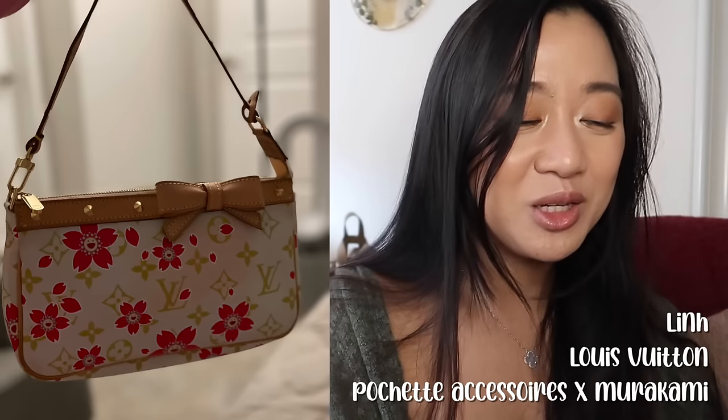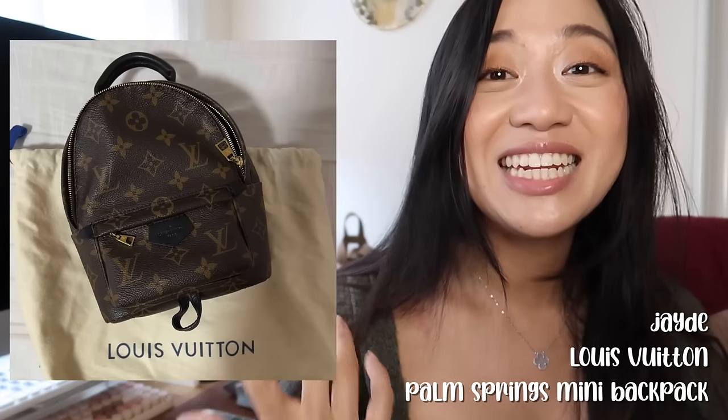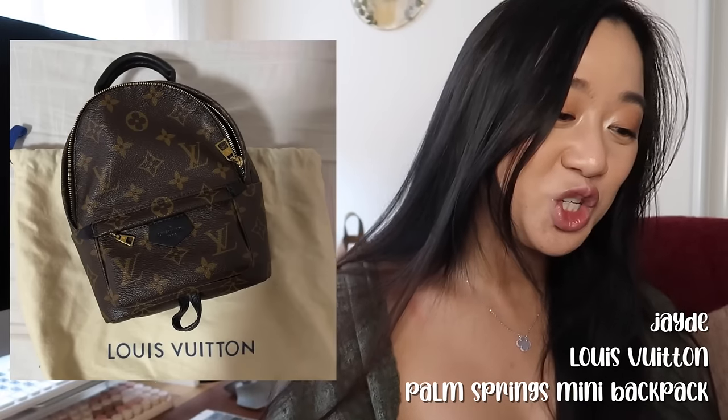I rarely ever see this one. In general, you always see the light pink, but rarely ever the fuchsia. So I think that's super, super special. Definitely recommend getting a chain extender for this bag just because the older pochette accessoires are shorter. So it's pretty tight. It becomes less of a shoulder bag and more of an armpit bag. So I personally would recommend getting a chain extender. That's what I got for mine. 10 out of 10.